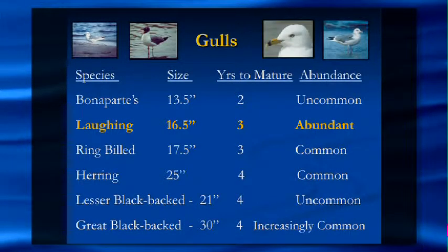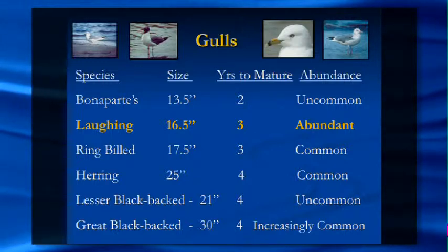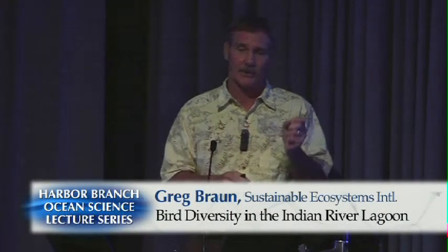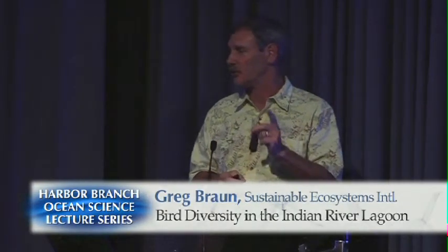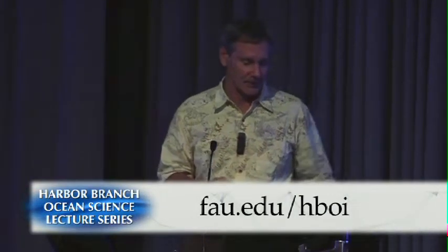So I've got a shot here that shows a comparison of the different species of gulls that we have here. And it's challenging for a lot of people because there are so many options, and there really are. I've got the years to maturity here, so just take a look at that. Many of these are 3-year or 4-year birds. So each year for the first 4 years of its life, it's going to have a different plumage. So add those all up, and any individual gull that you see out there at the beach could be any one of maybe 20 different options.